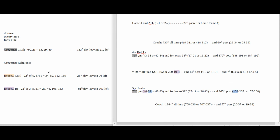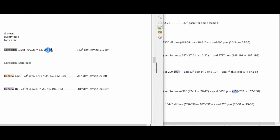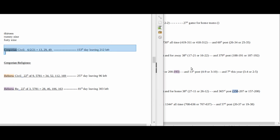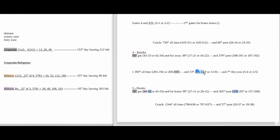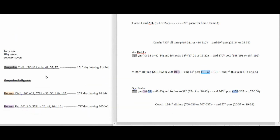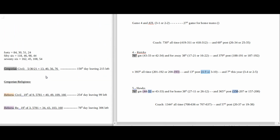Yeah, I don't really see anything. It does have 49 date numerology, and if Hawks do win this game, they would be 4-9 heading into the game here on Wednesday, 6-2. So that's something to look at maybe. Outside of that, nothing really jumps out at me. Of course, I just finished putting these together, so I haven't fully looked at them over. Just threw on the video to record.